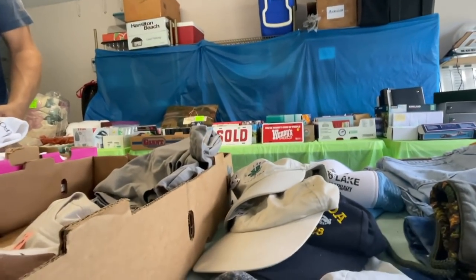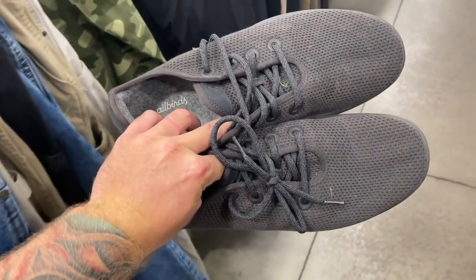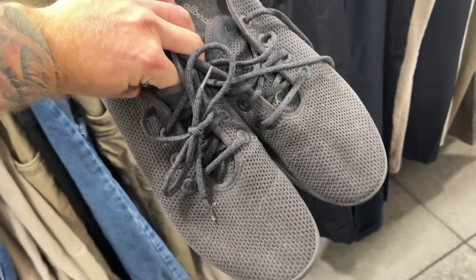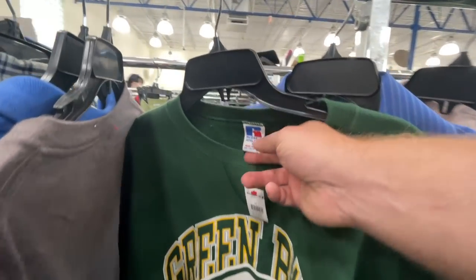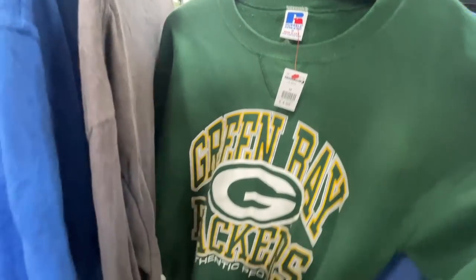What was that? Is it 2000? Yeah. I stopped at the Goodwill really quick on the way to the warehouse and I found this nice pair of Allbirds tree runners for $8 in great condition. And you can sell Allbirds on eBay again, which is great. And then I also found this cool vintage 1995 Green Bay Packers pullover for $5. So I picked that up as well.